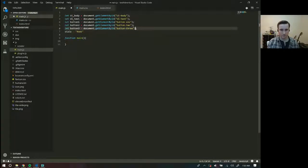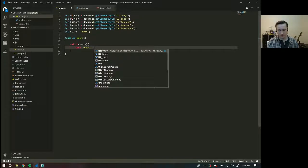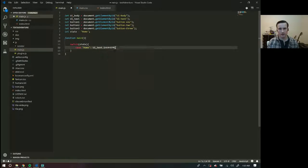So we got state home. Let state equal home. And let's just get something that we can test here. So I'm going to start with the switch case statement. So switch state, we're going to take in the argument state here. And the first case I'm going to check is, are we at home? If we're at home, then let's do UI text dot inner HTML equals you are at home.